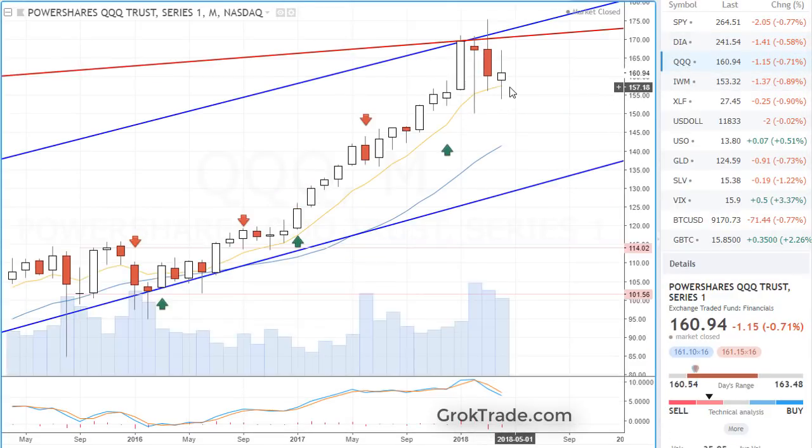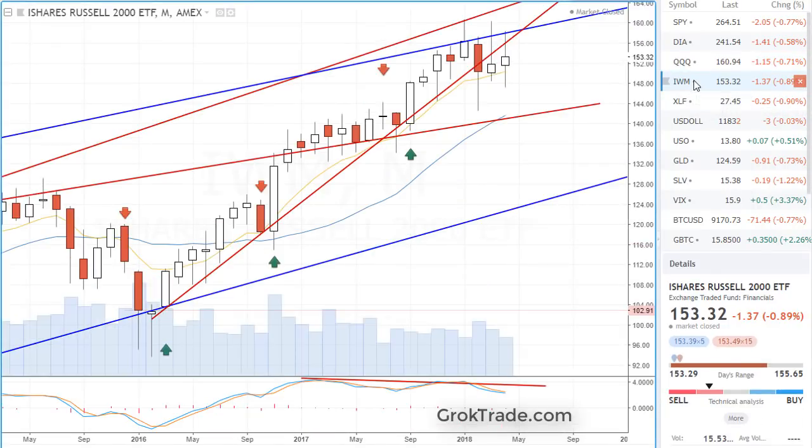I got a buy call on the NASDAQ. I'm going to stay with that. On the monthly Russell, I got a buy on it. I'm going to stay with my buy, but it's got a ton of resistance. You can see we can't get past these resistance areas. Every time we try, it gets yanked right back down. I'll stay with my buy for the time being.